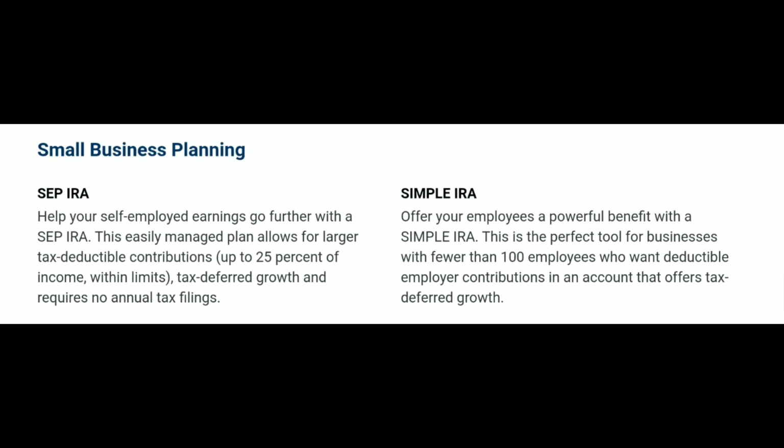So with small business planning, you've got the SEP IRA. It's an easily managed plan that allows for larger tax deductible contributions of up to 25% of your income within limits and tax deferred growth. But perhaps the coolest thing about it is that you're not required to file annual taxes. So that's pretty cool.